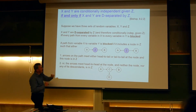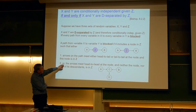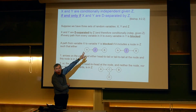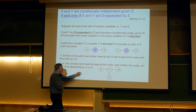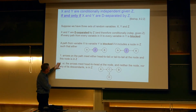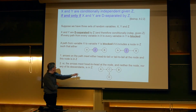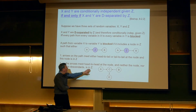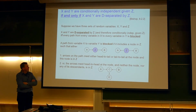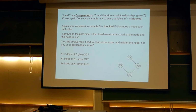The one that's a little more subtle to get your head around is that in addition, a path is blocked, for the question of are X and Y conditionally independent given Z, if they have to go through a path which does not involve Z, but where the arrows meet head to head, and neither that node nor any of its descendants are in Z. Okay, so that's a little bit tricky to look at, but let's look at a few examples.